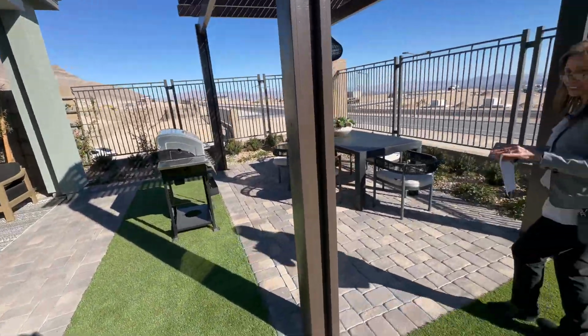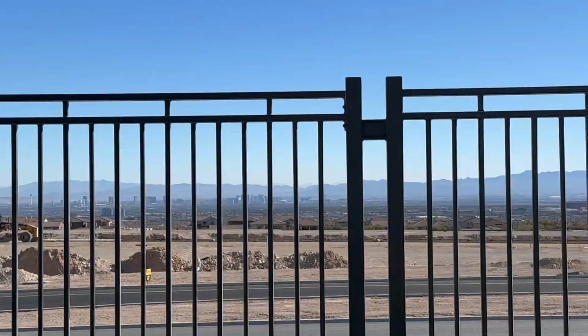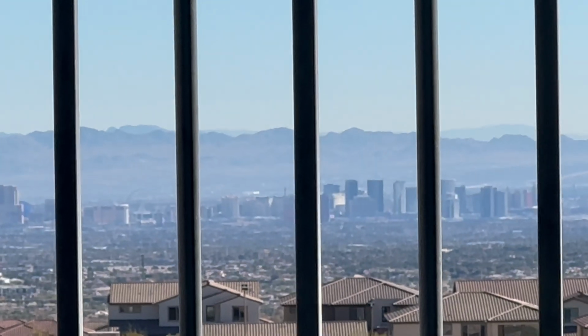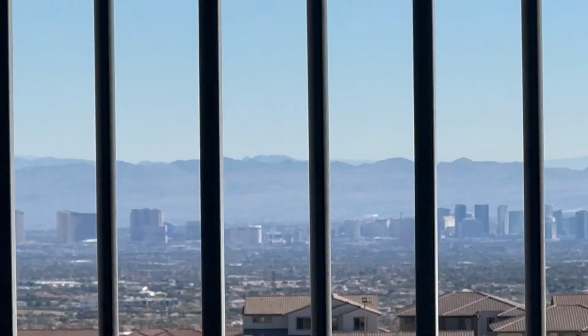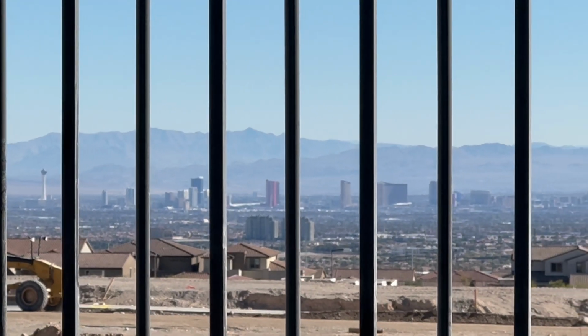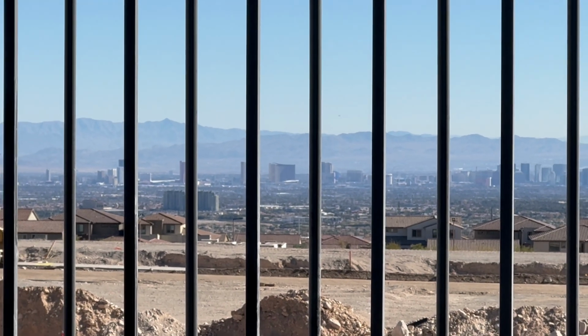Okay, you guys, can you see the view from here of the Summerlin and the strip?